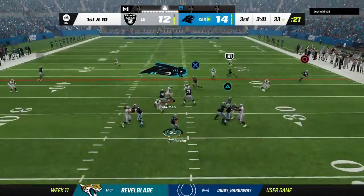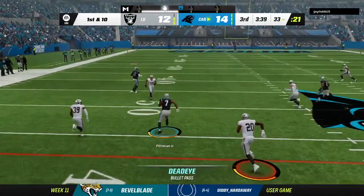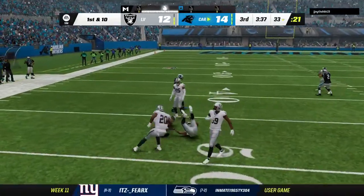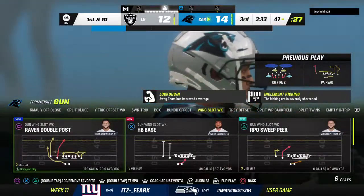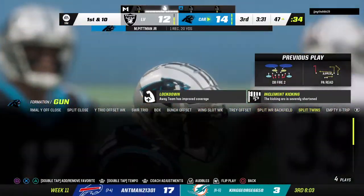It's Young on play action. This will be taken in by Michael Pittman. And he'll be taken down, but not before they work it across midfield. That one good for 20 on the catch and run.